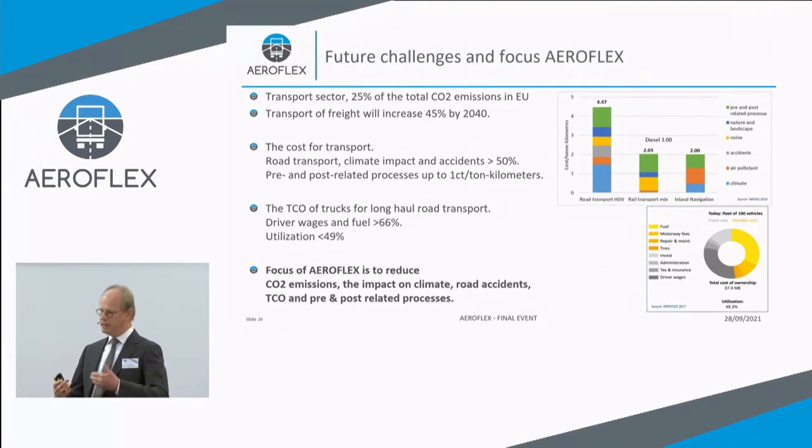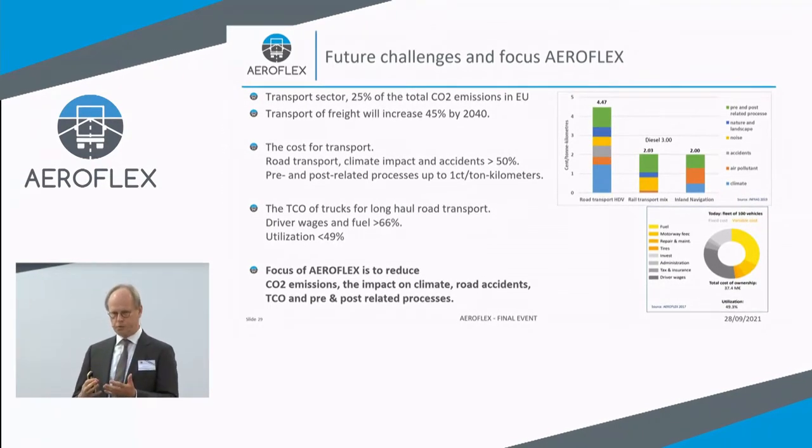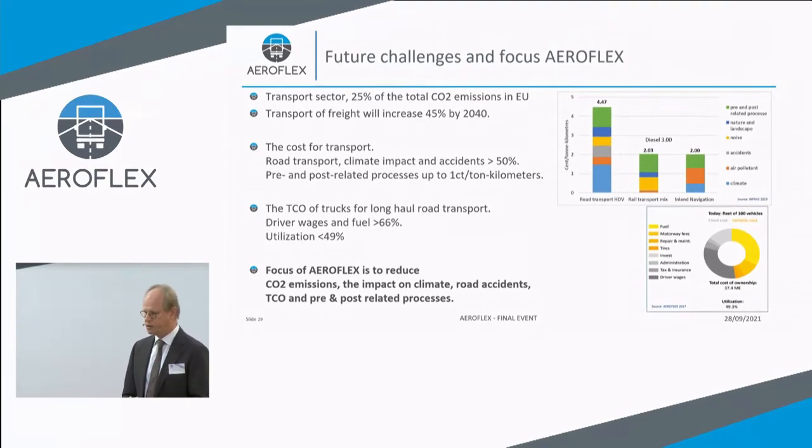By that, we took a deep look at where the levers are to make it better. So we looked at the cost of transport, not only the vehicle, but also the impact of the transport, as you can see in the picture on the top right. Of course, we also showed the cost of the vehicles, but I think it is much more important to look at the cost of the impact. And by that, it was logical that we heavily changed the focus to the impact on climate, road accidents, TCO, and pre- and post-haulage processes.